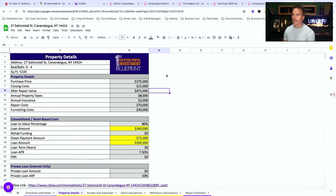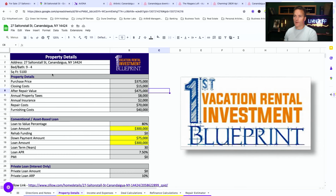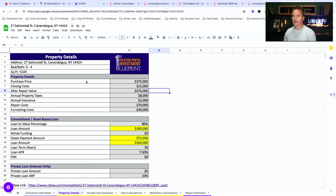And this is our vacation rental investment blueprint analyzer. And so on the first page, then we just put in the basic information. So the property was listed for $400,000. Again, that's basically $100,000 per unit. But let's just assume you could get it at $375,000. It's been on the market for a few weeks now. Closing costs estimate of about $15,000. After repair value of $475,000 once everything's fixed up and it's booking out.